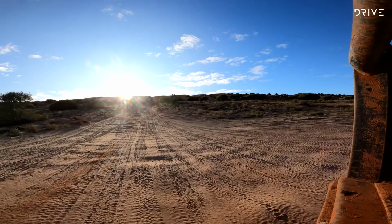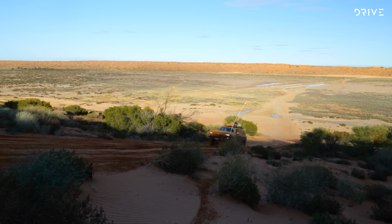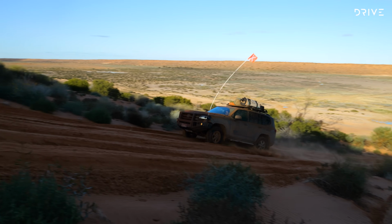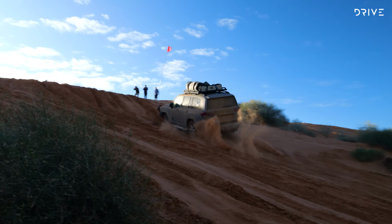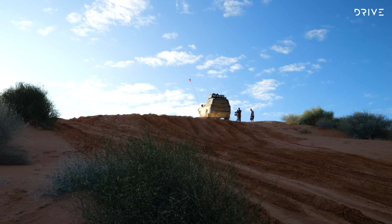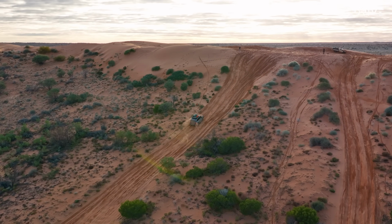Big Red is the Mount Everest of sand dunes for so many Australian four-wheel drivers, and it's the reward at the eastern end of a long Simpson Desert crossing. Low-powered four-wheel drives might struggle with the most challenging Big Red ascent, but the 300 series made light work of the soft, powdery sand.